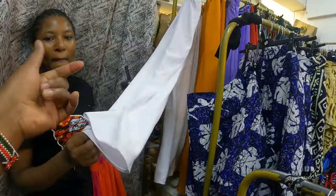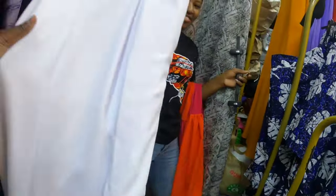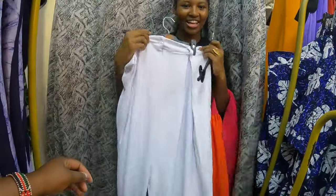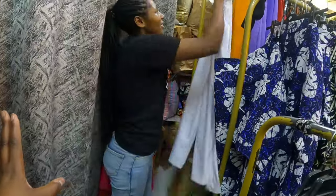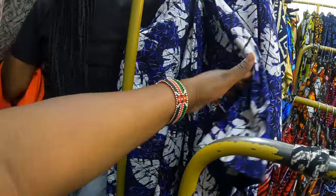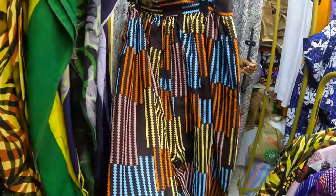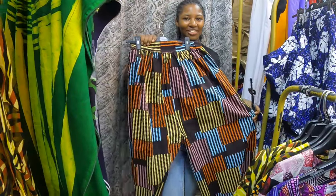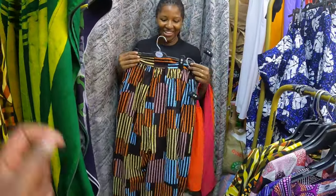They have polyester material, which I don't like. This one is so nice, in different prints. At how much? At 3,000, plain palazzo. Yes, we have this one, Ankara palazzo. We sell them at 2,500. It's a free size, can fit anyone, petite or plus.